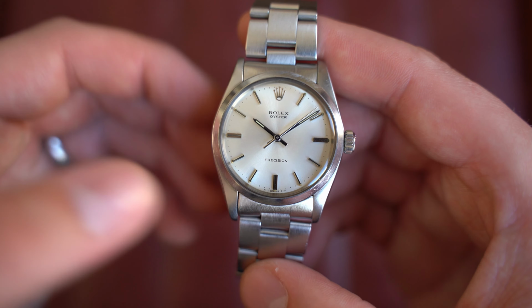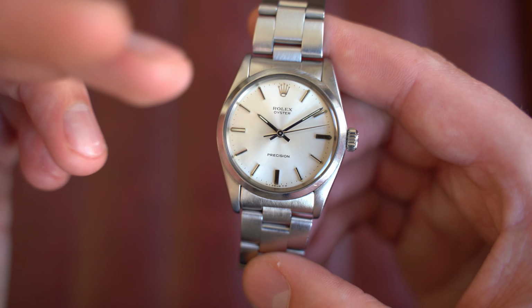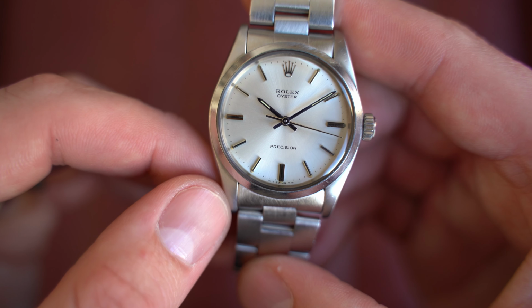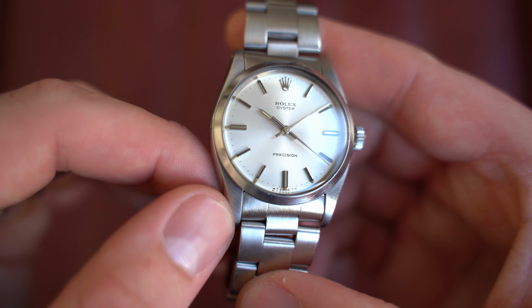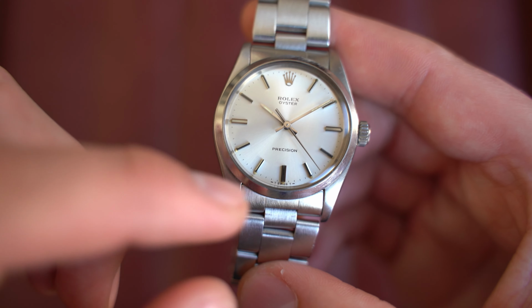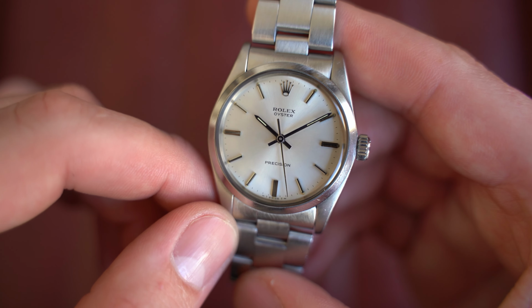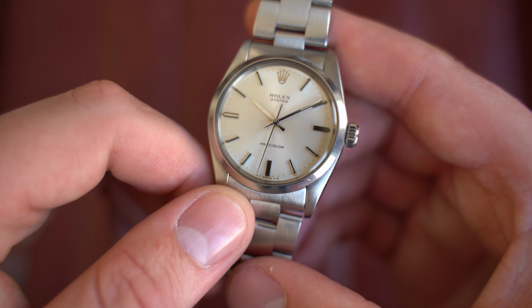And I have to say, the simplicity of the text on the dial is what makes this so attractive to me. Literally Rolex, Oyster and Precision, and that is it. Obviously T Swiss T down at the bottom as you can see, and this dial is pristine. It's really wonderful with its original tritium markers, tritium lume pips, sorry, on the markers, and original tritium hands as well, which have aged as perfectly as the dial. It's really great to see this kind of example.